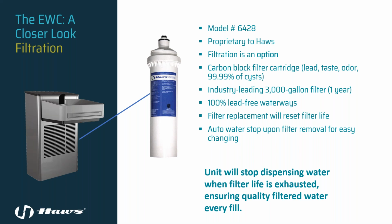Some of the other standard filters that other manufacturers are offering are typically around 1,500 or 2,000 gallons. That means you're going to have to change the filter more often. Haws is only offering the 3,000 gallon filter, so you really shouldn't have to be changing it anywhere near as much. Very long lasting.